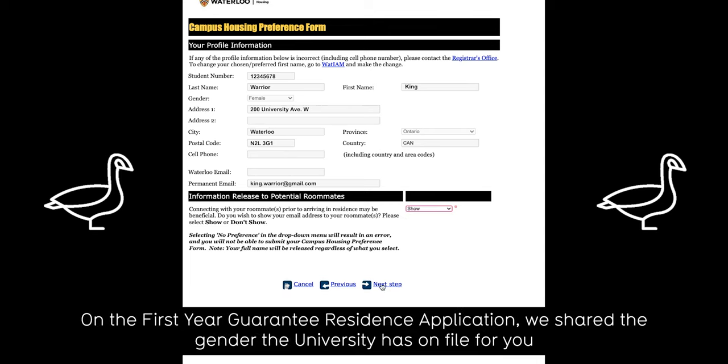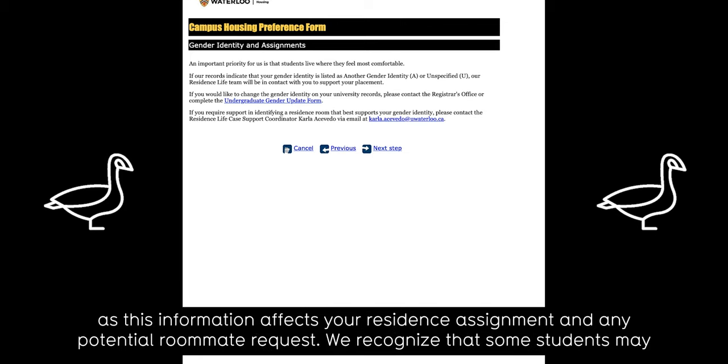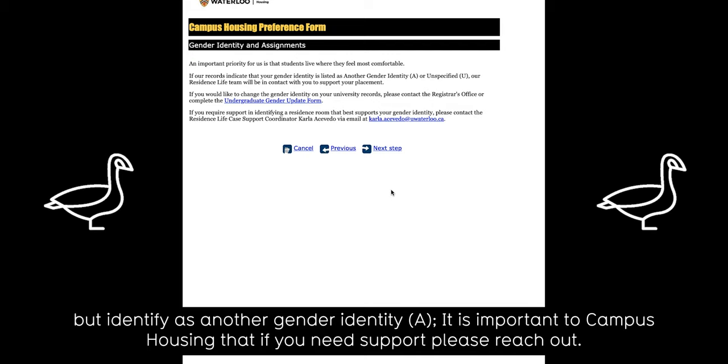On the first year guarantee residence application, we shared the gender the university has on file for you, as this information affects your residence assignment and any potential roommate request. We recognize that some students may not be able to share their gender identity with the university for personal reasons or want to request or be requested as a roommate but identify as another gender identity.